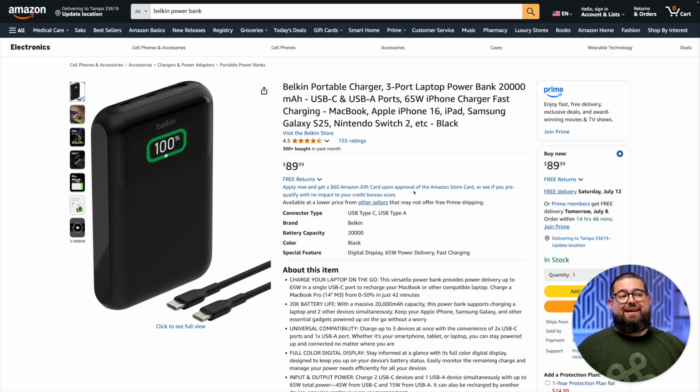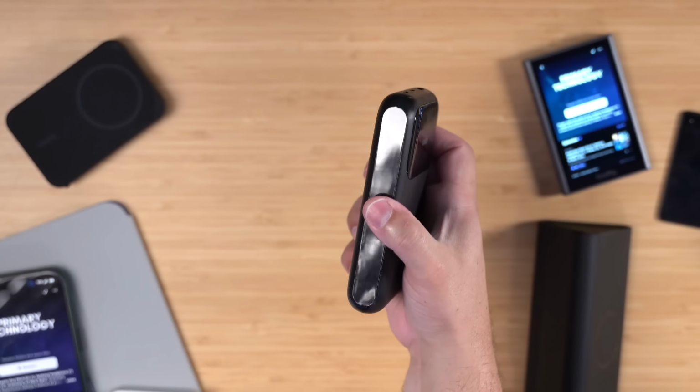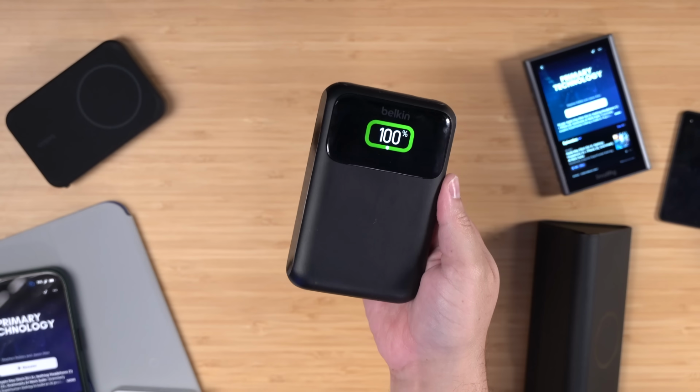Oh, and one other power bank. I really like this Belkin 20,000 milliamp hour power bank, mostly because it's a little thinner and easier to throw in the bag than some of these squarish ones. Has 2 USB-C ports, 1 USB-A, and can charge up to 65 watts, which will fast charge a MacBook Air.